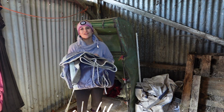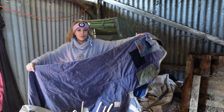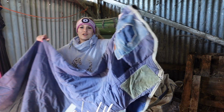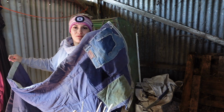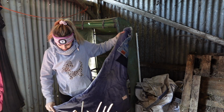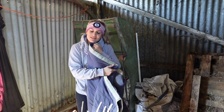Oh, I don't even use this rug, but it's the very first rug I ever bought Dublin, and I've just patched the absolute jeepers out of it. Even with old jeans, it's just got loads of patches. I just don't want to throw it away, it's too sentimental.